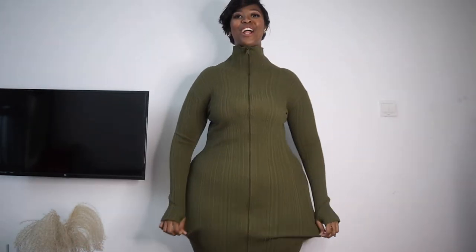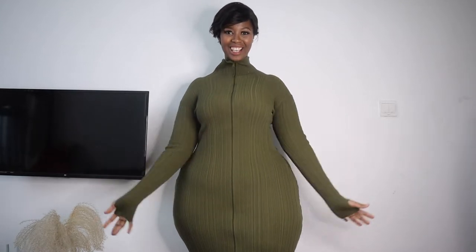Guys, I'm so excited for this one. This is the second look, and I'm so excited because I've been eyeing this for a long time until it was on sale. So this is the dress, guys. How flippin' cute. Lie to me, just lie to me and tell me this does not look good. I'm waiting for you to feed me lies. This is so cute and fashionable.